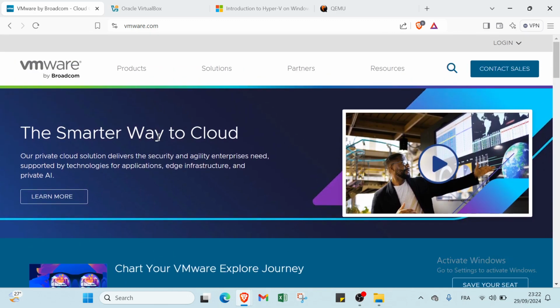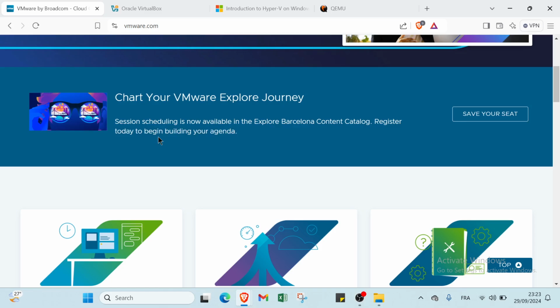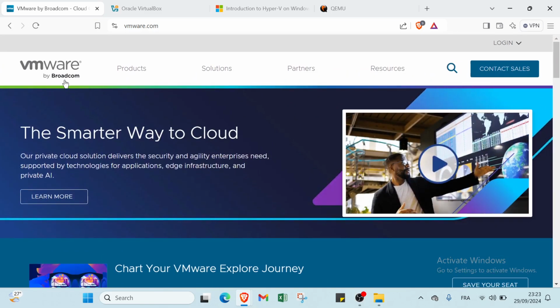So choosing the right virtualization platform can be challenging, especially with options like VMware, VirtualBox, Hyper-V, and QEMU on the table. Each offers unique features and capabilities, catering to different needs. Whether you are an enterprise user, a developer, or a hobbyist, in this comparison, we will break down the strengths and weaknesses to help you find the perfect fit for your virtualization project. Let's dive in. So we have the first one, which is called VMware.